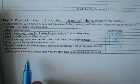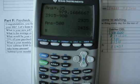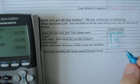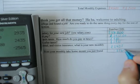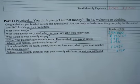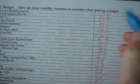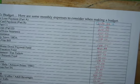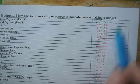And lastly, subtract your monthly expenses from your monthly take home amount you just found. Okay, so subtract 5,000. That puts me at negative $2,565. Alright, so obviously I have some adjusting to do to my paycheck, or I need to not be a teacher, something like that. But things like this, like maybe I've gotten scholarships, which is what can happen. You get scholarships, so this goes away. So to work towards that.